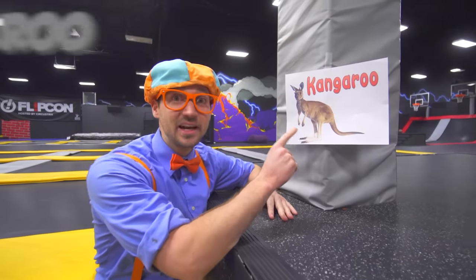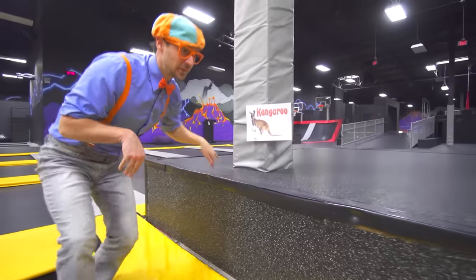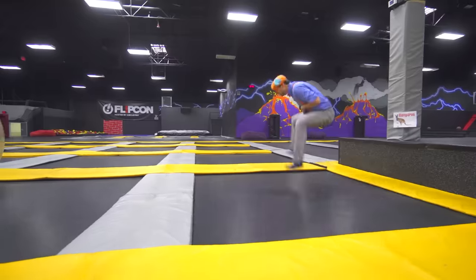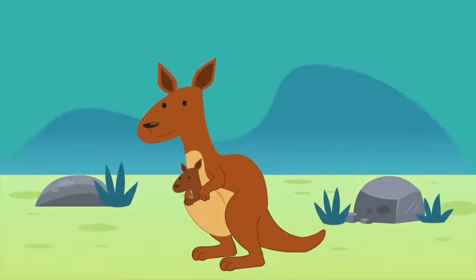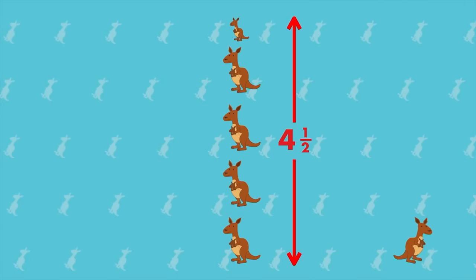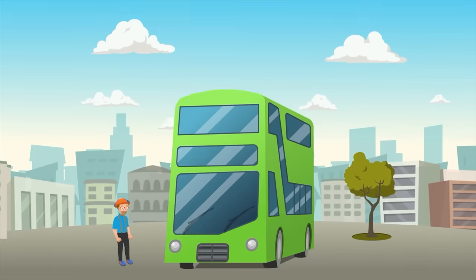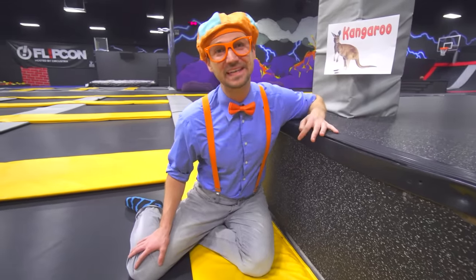This is a kangaroo. Will you act like a kangaroo with me? Ready? Come here. Kangaroos can jump really high and really far. A kangaroo can jump 4.5 times its body length. What that means is if I was a kangaroo, I would be able to jump over a double-decker bus. Wow, that's really far. Okay, let's go do some more jumping. Come on.